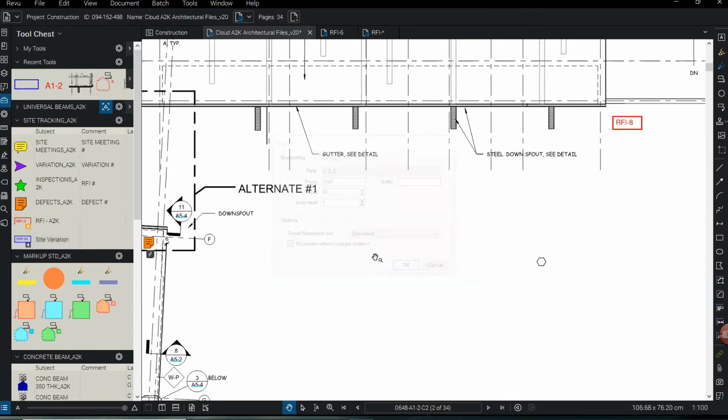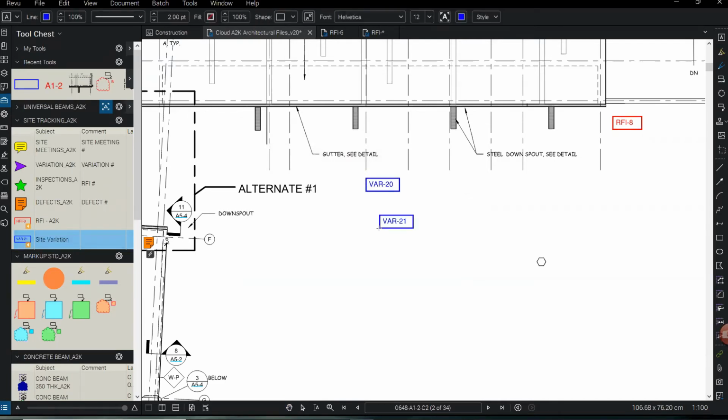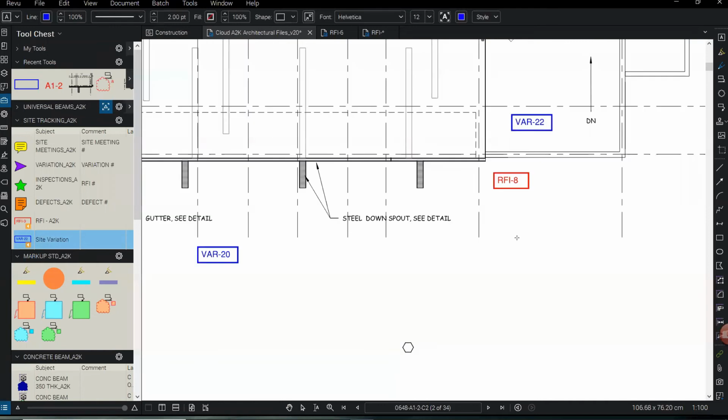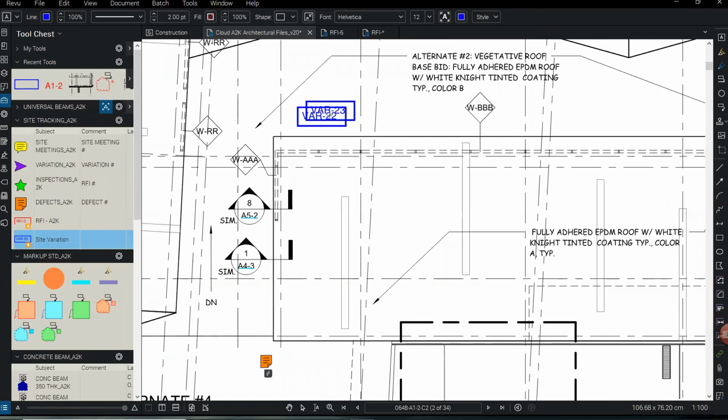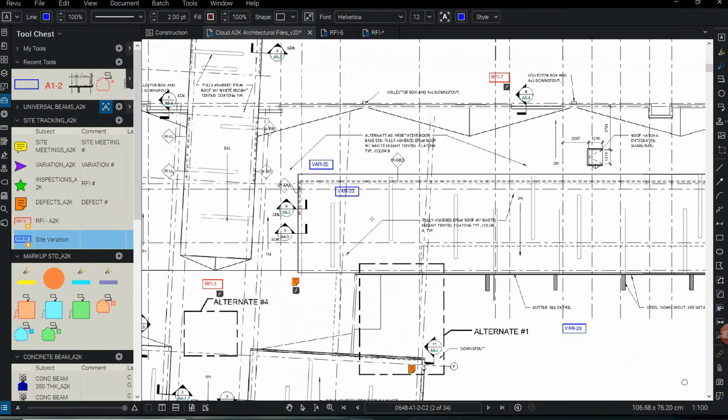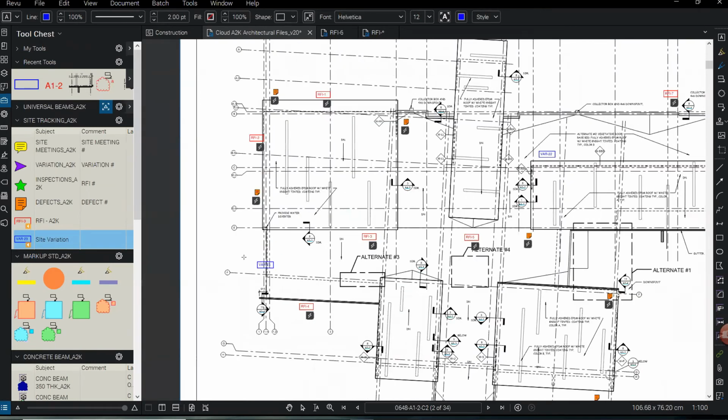And now when I go to place that, that will straight away pick up the variance 20, variance 21, and I can pick the different items, different areas around my project that I want to place that variation. Now, all these, as we can see, they have that hyperlinked lightning bolt, which they use to select, and then that will open up the relevant image.